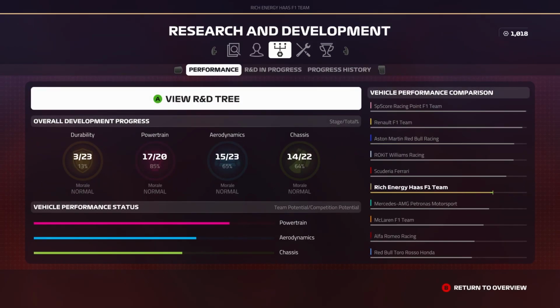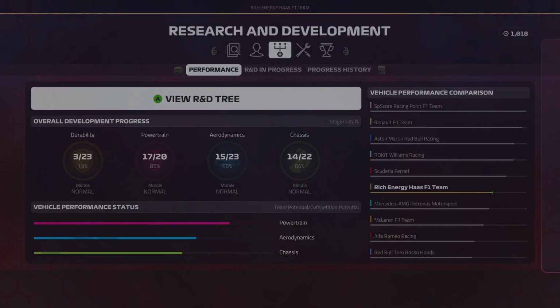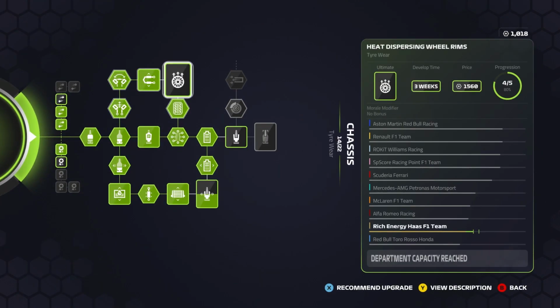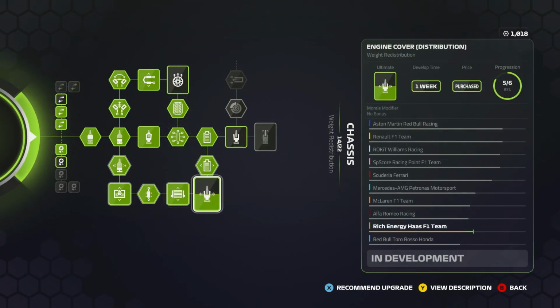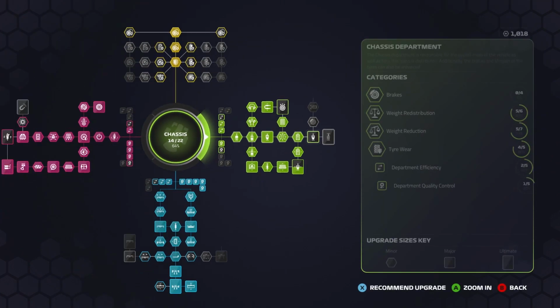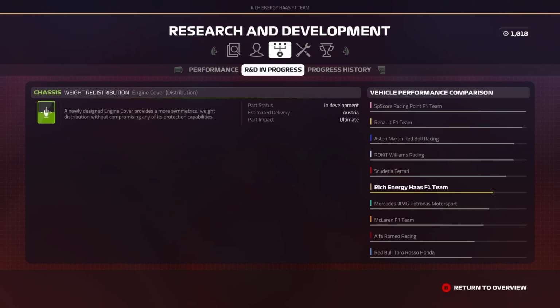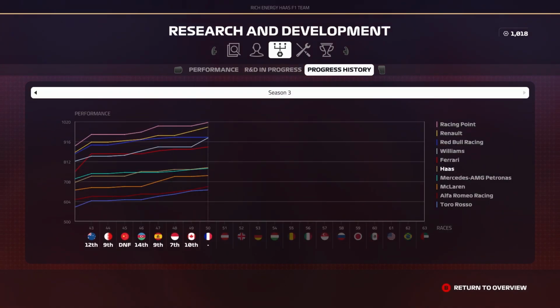The progress we've made so far in Season 3 has been quite decent, but as you can see, having a look at some of the other teams, we have just 3 upgrades to go on the powertrain, 8 on the chassis, a little bit more in that department, and then about the same in terms of the aero. 8 more upgrades as well. So we've got 20 more upgrades on the car before it's fully maxed out.